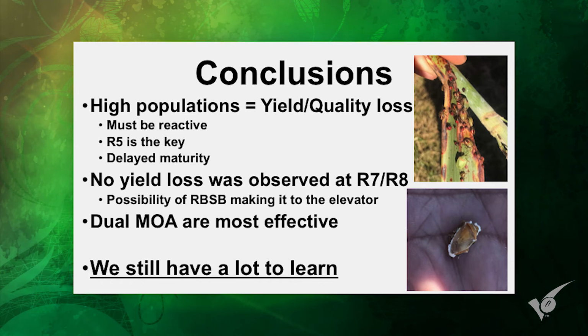But certainly we're seeing this delayed maturity, which has some serious connotations for our growers that we need to avoid at all costs. But certainly R5 is the time. If you get close to treatment level, you don't play with them. You get them out, get them out. We saw no yield loss observed at R7, R8 with these stink bugs. We'll continue to be doing this work.